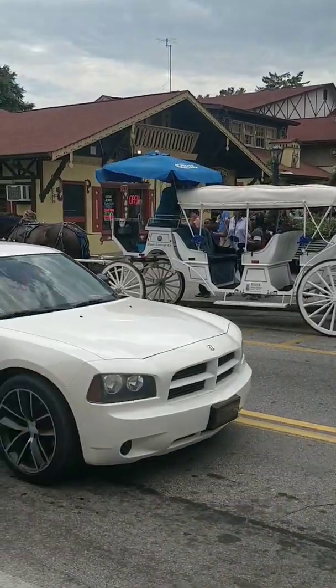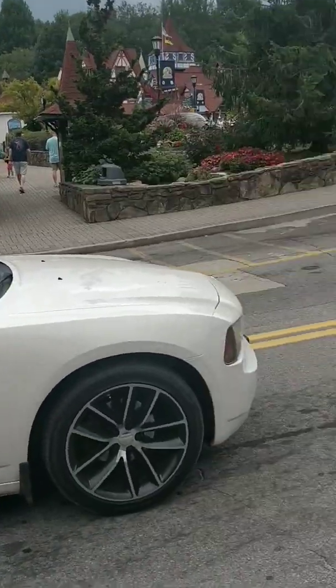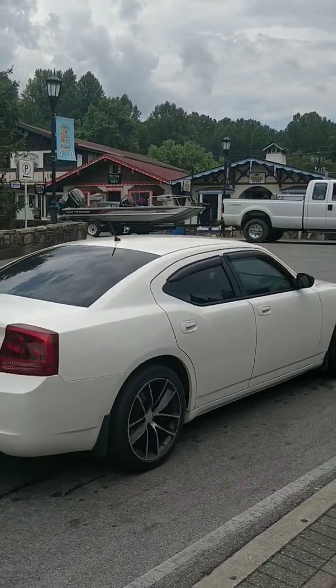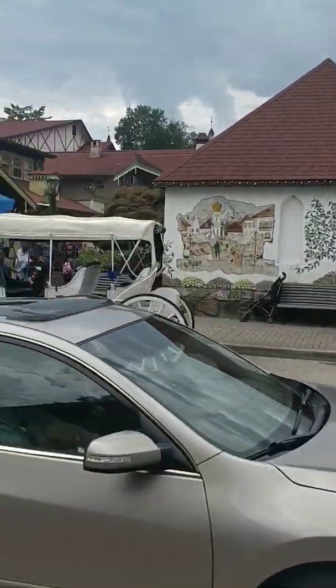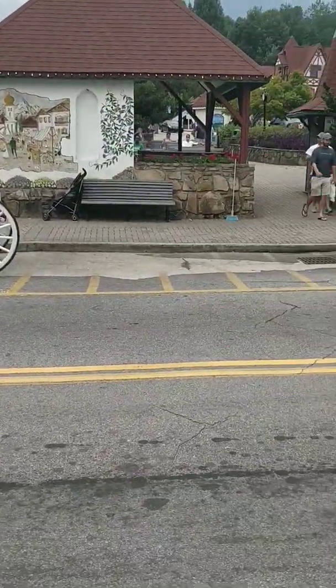This is a horse-drawn carriage in Helen. There's about 4 or 5 of these horse-drawn carriage groups here that will rent you a carriage and take you on a tour of the town. Kind of romantic if you've got a few extra bucks to spend and a little bit of time to ride around town in. But they're just off on this little side street here, and they pull up into their parking area and wait for fares to come along.